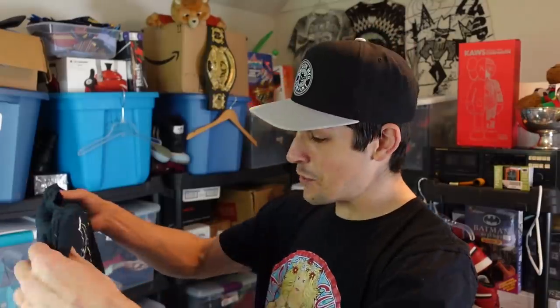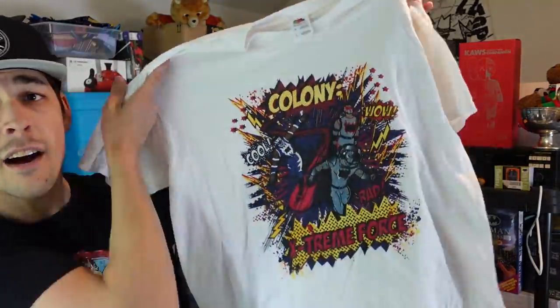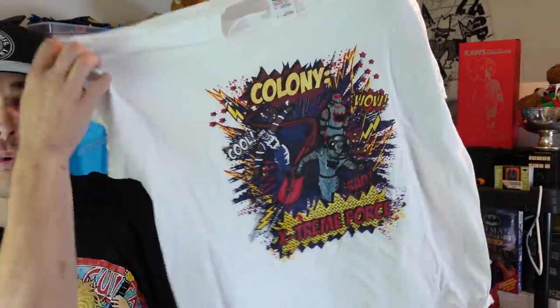Okay, I remember getting this one too. This was a pretty good one, if I remember right. 1995 Aleister Crowley shirt right there. If I remember right, that has some good value behind it. And I remember I ended up sniping that one for like $6, so nice profit there. And then the final one for this bag, we've got the Colony Extreme Force. Really cool, like superhero graphic. One more package in this box.